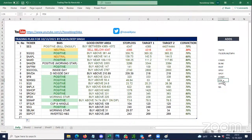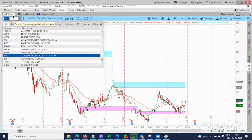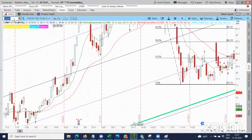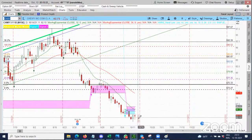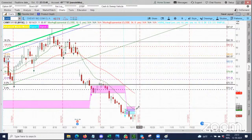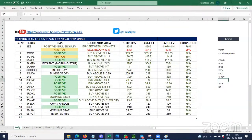FedEx we have done. Chewy is not a trade. As I said yesterday, it's a dead cat bounce if you are interested to trade it. But I am not interested in Chewy. It has nothing for me at this moment. It may try to go to 65, 65 to 66, and that's it. I don't see any big move on Chewy. So a no trade for me. I'll not even check it.